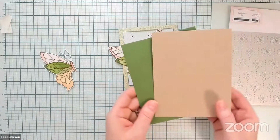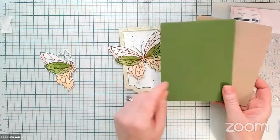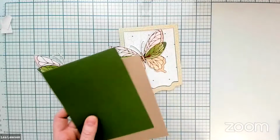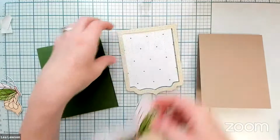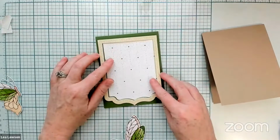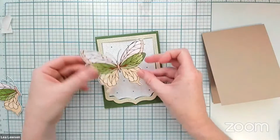Now, I created two card bases. I created a card base that matched a warm buff, and I created a card base that matched the olive green. I wasn't completely sure which one I think would look the best. So we are going to try this out on both and just see what I think here. So let's start out with the green, just getting an idea of what that looks like.